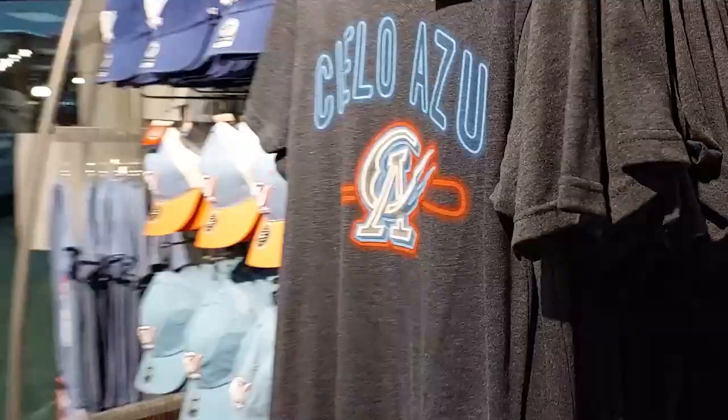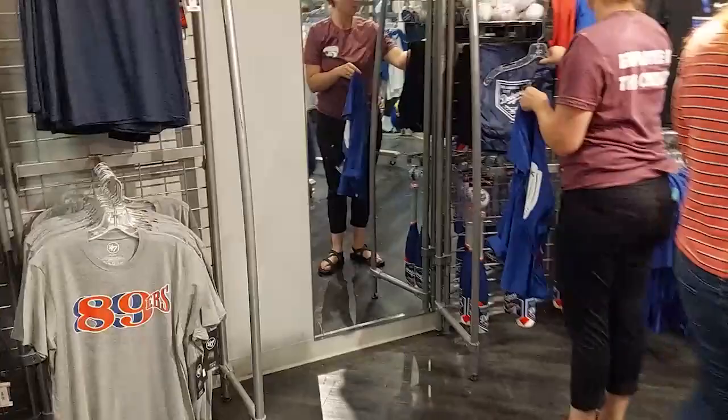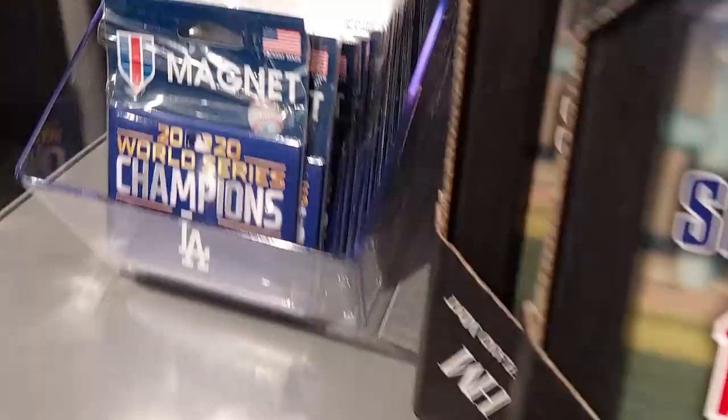Team store feels a little bit small for a AAA park, but it's got all your jerseys, all your t-shirts, all the hats, all the basics. Maybe I'm biased, but Sacramento feels like it has a little bit more punch to it, a little bit more stuff. But no, this is decent.